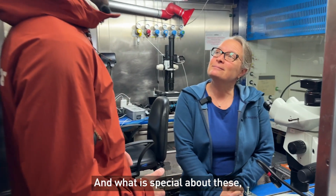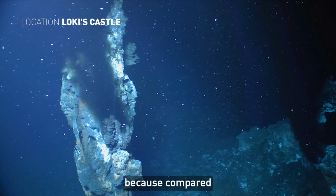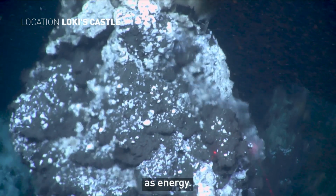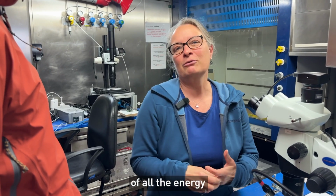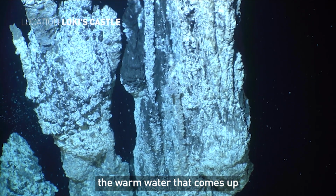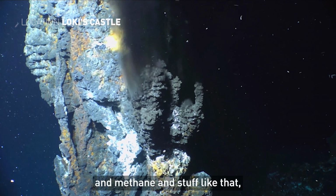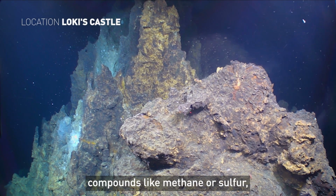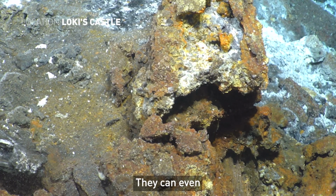And what is special about these, especially these hydrothermal, these volcanic ecosystems? The hydrothermal systems are super exciting because compared with every other ecosystem in the world, they don't need sunlight as energy. You know, in a normal system, you have the sun shining and then you have photosynthesis and the grass is growing and the cow is eating, and that's sort of the basis of all the energy we have on Earth. But when you go to the hydrothermal systems, the warm water that comes up from the volcanic areas of the seafloor will bring with it things like sulfur and methane, and bacteria will then eat these compounds like methane or sulfur. And then the bacteria will be the basis of the food chain for the rest of the animals that live there. They can even be sitting on the animals.